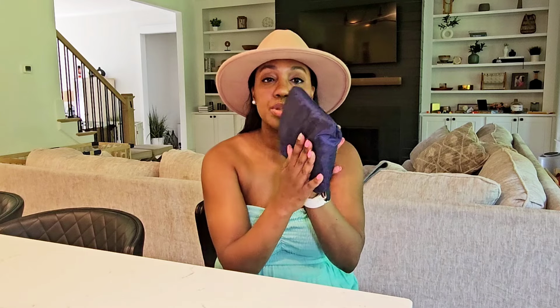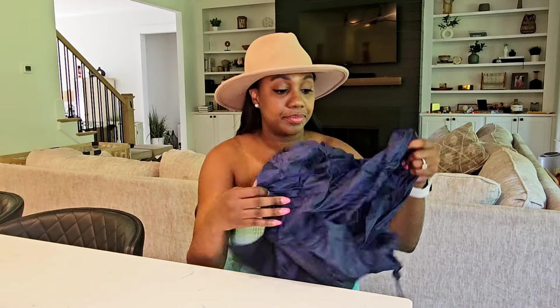This collapsible laundry bag is a game changer. We always travel with this. It's so small. It doesn't take up a lot of space, but it's an easy way to keep your dirty clothes separate, and it's big enough to hold your entire family's clothes. This is it when it's folded up and zipped up, and then you can unzip it and it opens up into a huge laundry bag.